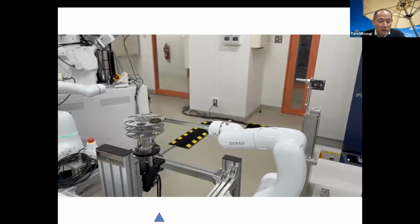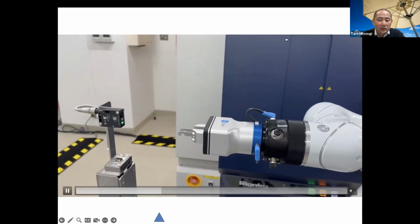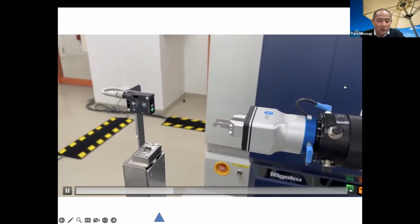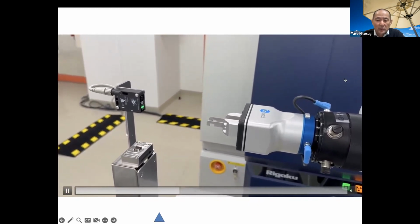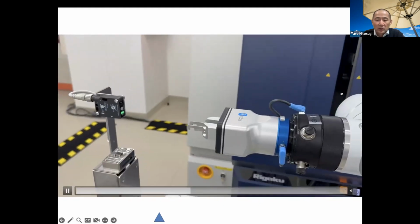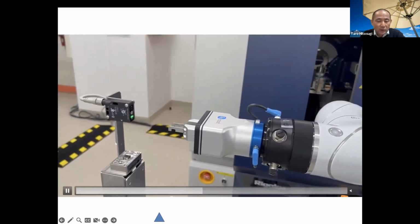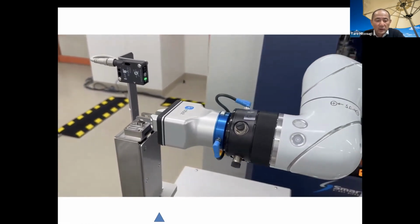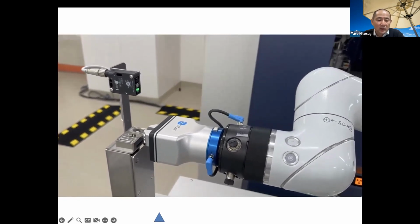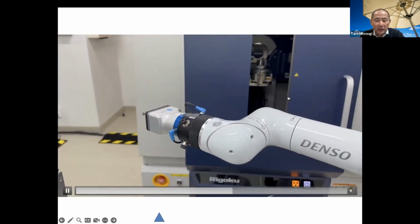And this is how we transfer the sample to X-ray diffraction. This is Rigaku's X-ray diffractometer, and we use these robots to transfer samples. So now this window opens. Yeah. So this window opens, and then the robot, we use 1 centimeter by 1 centimeter samples, I think, with a thickness of 0.5 millimeter. And this robot catches these samples from the thin film deposition machine, and then transfers them into this Rigaku X-ray diffractometer.